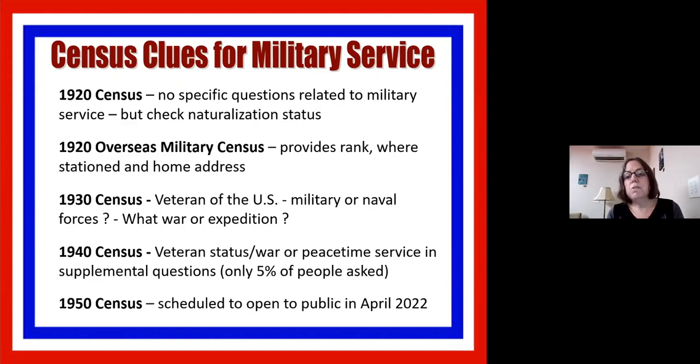And there's also some clues on the U.S. Census. I just want to mention a couple of them. 1920, there's not a question specifically about military service on the main census, but check naturalization status, because people could earn their naturalization through military service and still can. So that could be a clue, a possibility.